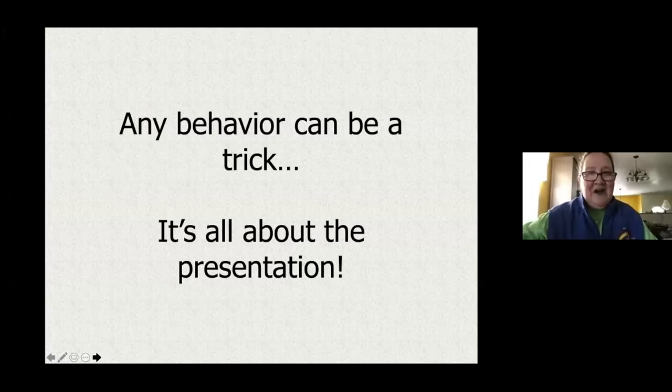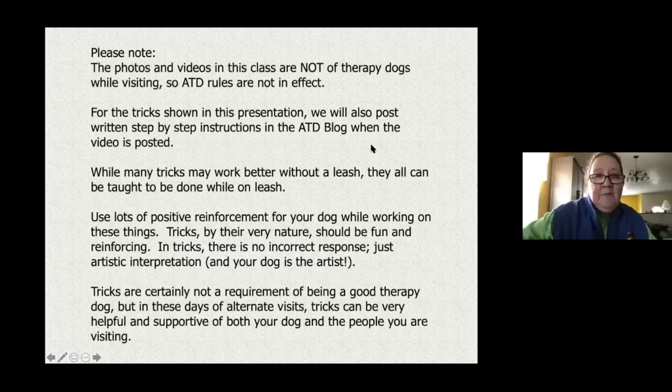Couple of quick notes, just like the last couple. The photos and videos in this are not of therapy dogs while visiting, so ATD rules are not in effect. For the tricks shown in this presentation, I also have written step-by-step instructions. And when we put this on the blog, those instructions will be included. So if your learning style is you like to read things, have things in front of you to look at, that kind of stuff, that will be available to you. It's certainly how I learn. So I am more than happy to put that up there for you.